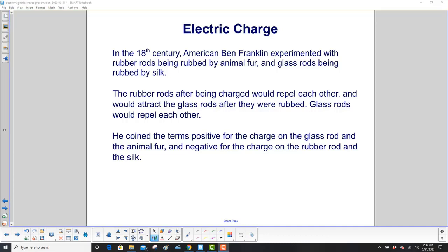In the 18th century, Ben Franklin experimented with rubber rods being rubbed by animal fur and glass rods being rubbed by silk. The rubber rods, after being charged, would repel each other. Okay, that's good, right? Because they're similar. And would attract the glass rods, which were different, after they were rubbed. The glass rods would repel each other. He coined the terms positive for the charge on the glass rod and the animal fur, and negative for the charge on the rubber rod and the silk.